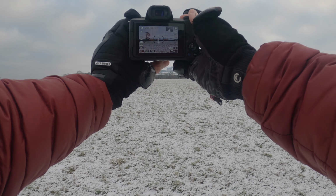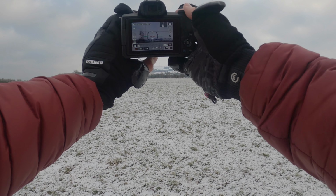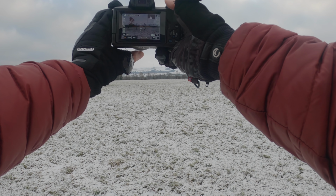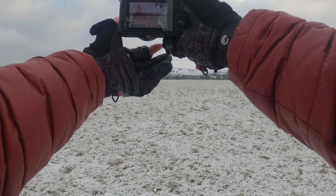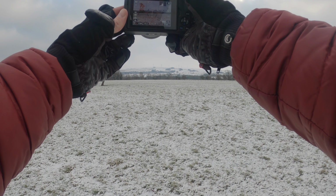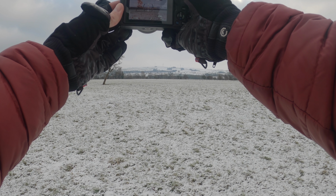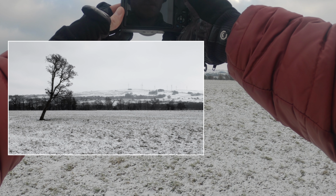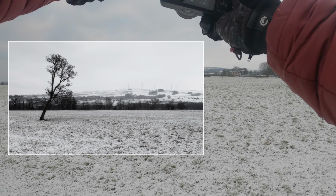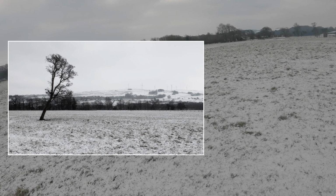Another little snap. I'm going to zoom in on the 15-45 lens. What are we at? About 40 mil. Make sure I'm focused on that tree. I do really like this focus peaking actually. So I'll get the tree on the left hand third somewhere. Beautiful background, the windmills. Awesome. You can drive up to them windmills. I think it's them ones, if anybody knows the area. You could drive up and the views are amazing.